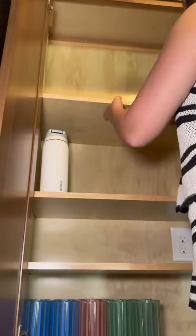We also have coffee cups too. I would like to be able to put our tumblers in this cabinet, so Mally's moving up one of the shelves so that they'll actually fit. Yeah, like that far. I just found this little sippy cup from when my brother was like a baby. That's crazy.